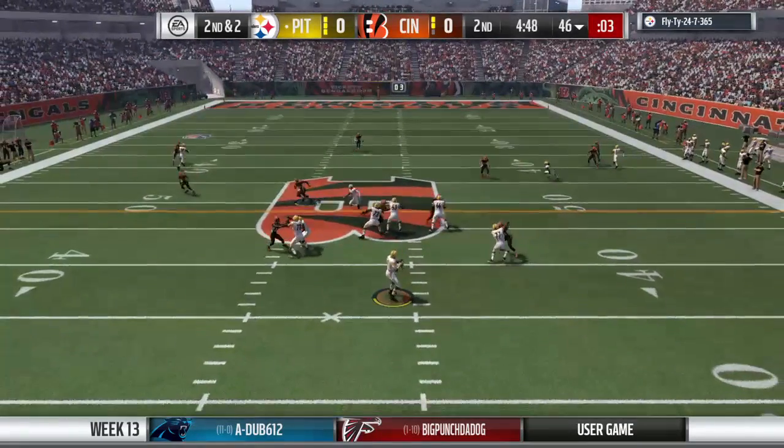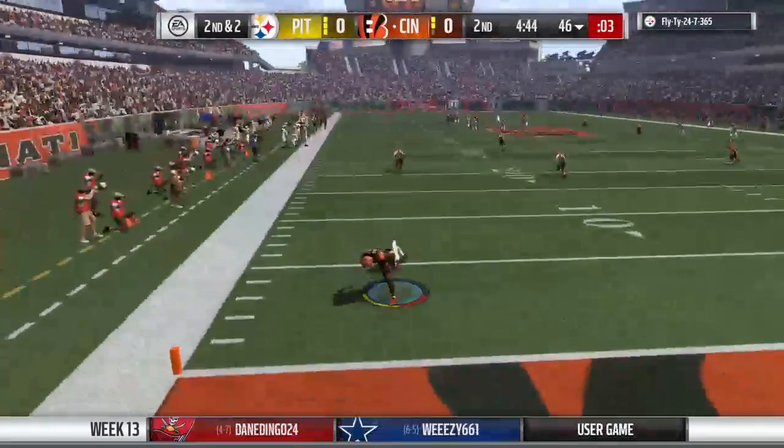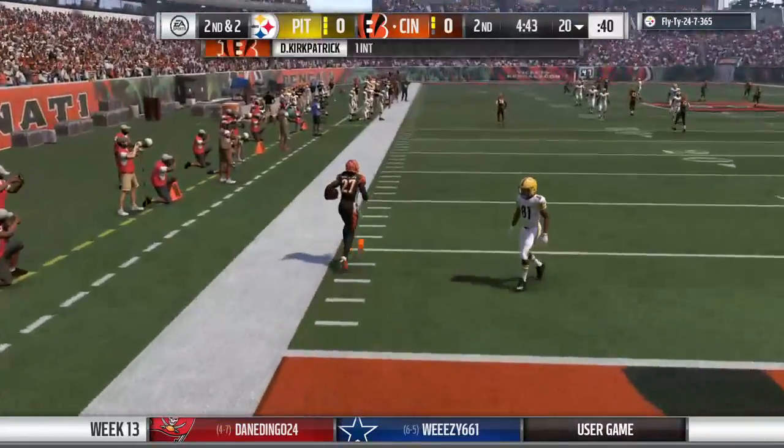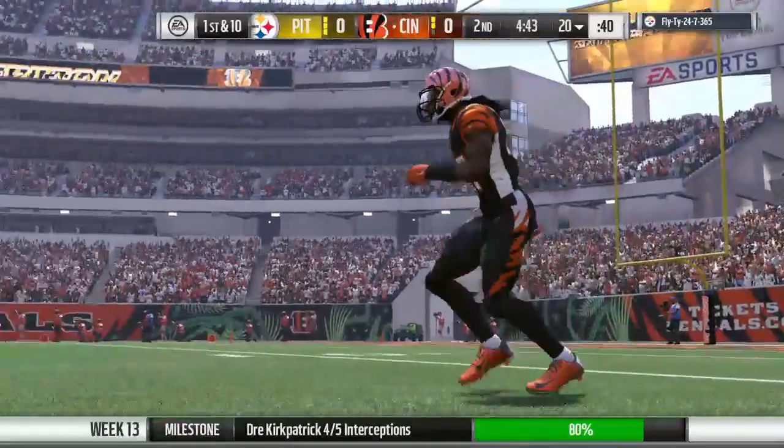On second down, here's Roethlisberger. He's going to wind up and air it out. A fight for the football, and it's intercepted. Picked off by the Alabama man, Dre Kirkpatrick. The Bengals offense now, they head back onto the field.